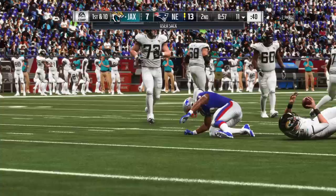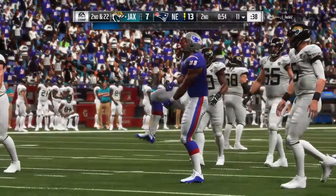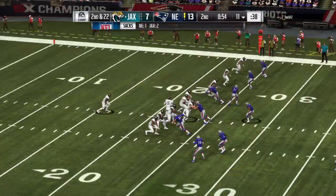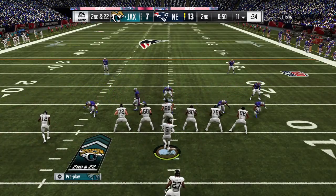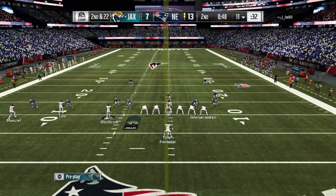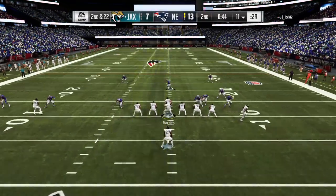And he can't get rid of it. He's taken down. Well, so much for setting the tone of the drive offensively. Giving up a big sack that loses that kind of yardage, not a great start. That huge loss on the sack makes this job much more difficult. It's now 2nd down and 22 yards to go.